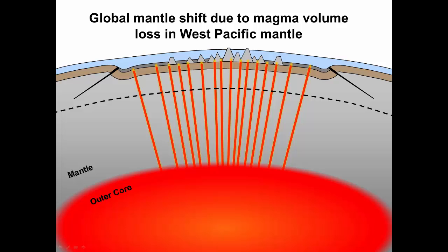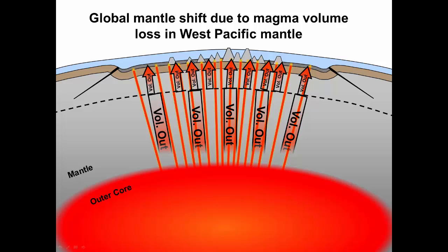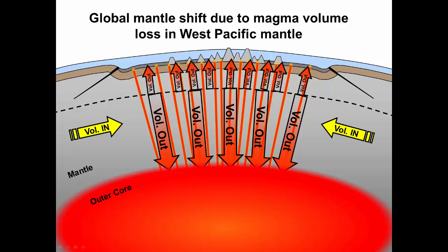As magma is produced over time along these many faults, it either rises up to the Pacific floor or falls down to the outer core. Again, the driving mechanism is gravity. As volume leaves the mantle in this area, the mantle must shift toward this region to fill the void.